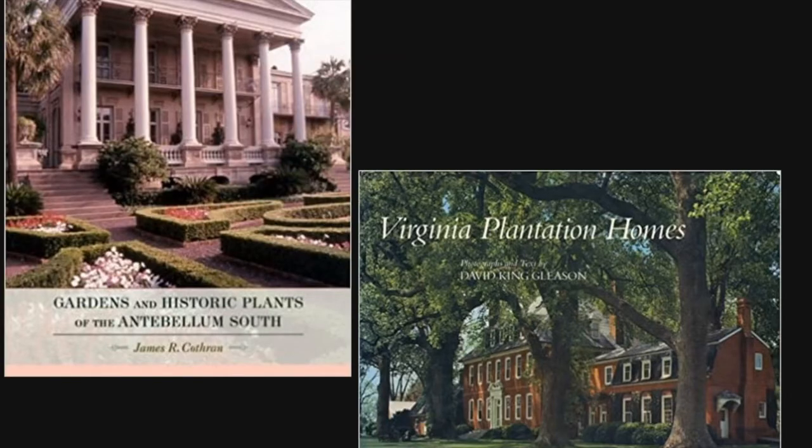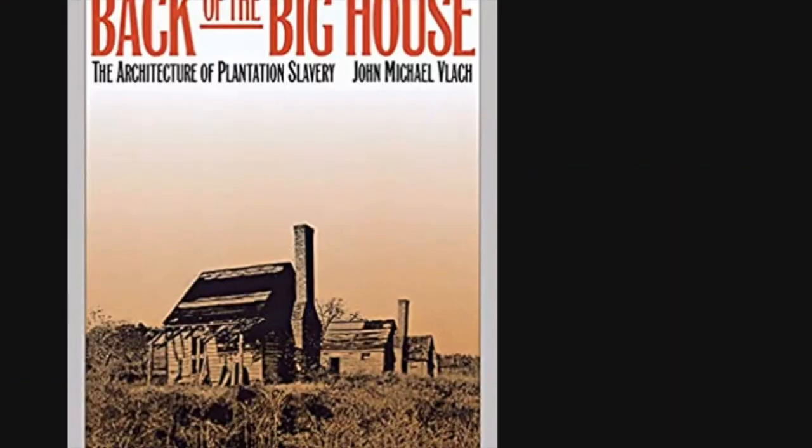As all good archaeologists do, we began our study in books and in archives at the Library of Congress and the Department of Historic Resources, looking at various kinds of homes that might be comparable to an 18th century home in Virginia. In particular, we looked at John Michael Vlach's Back of the Big House, which is an excellent and scholarly study of the architecture of the enslaved populations on plantations, particularly residences and work areas.